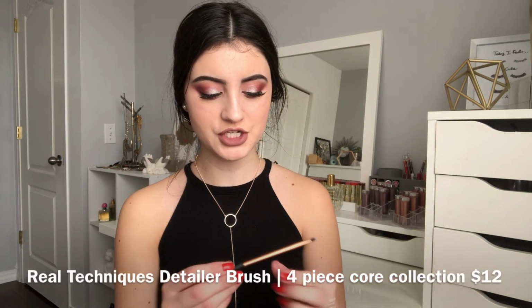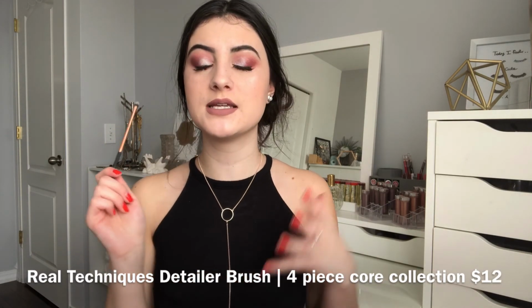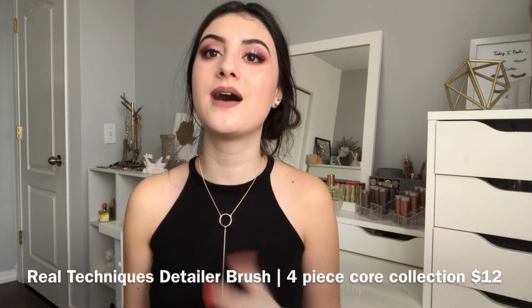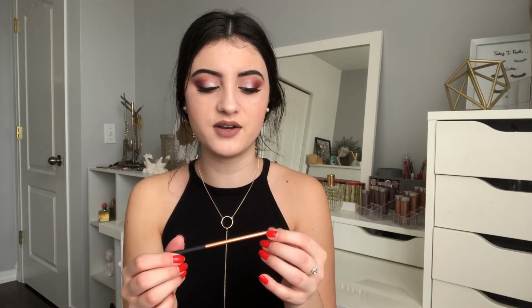Last brush I'm going to mention is also from Real Techniques, and this is the Detailer brush. I think this is an essential brush in your collection. It doesn't have one certain use, but I think it's nice to have a very small little brush like this. You can use this for spot concealing. That's what I use it a lot for. Color correcting, it's really nice because you can kind of pack it on. And then definitely for the lips, if you have a lipstick in a pot or something, you can definitely use that to apply it. So I think this is a very essential brush, so I do like that one.